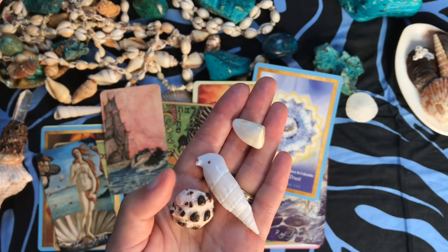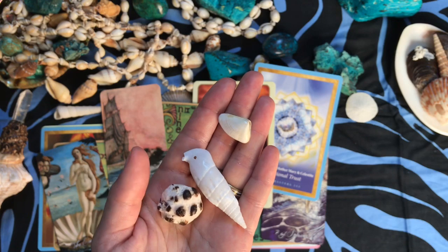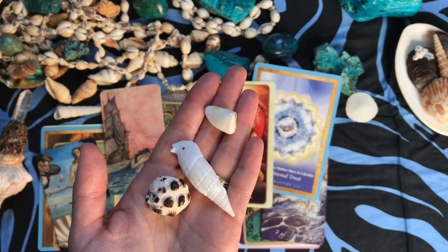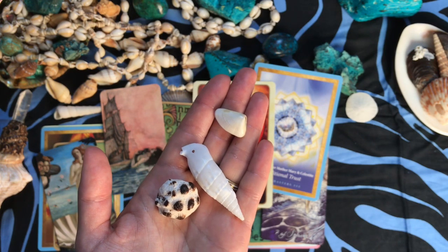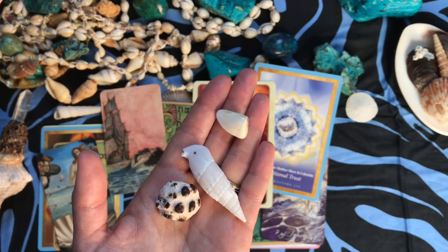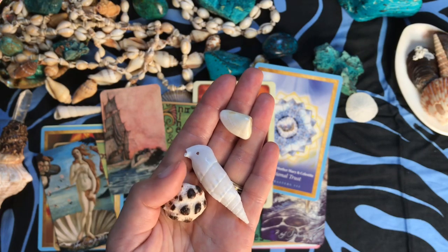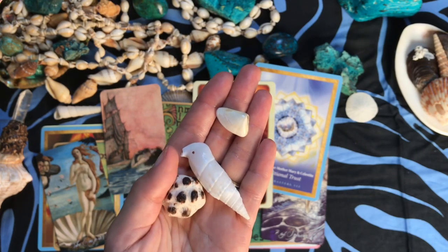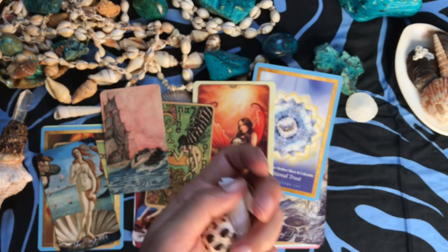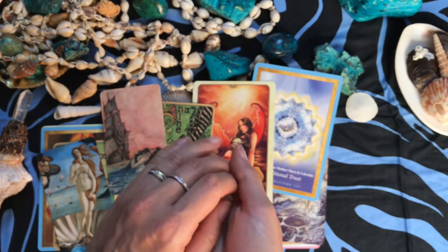But the mermaids do ask that you find a way to ground yourself at this time, because everything might be air energy, everything up in your head, a lot of thinking, lots and lots of thinking, a lot of emotions. So just find a way to ground yourself and keep yourself grounded through this whole transition. All right, so that's it for pile number 4.